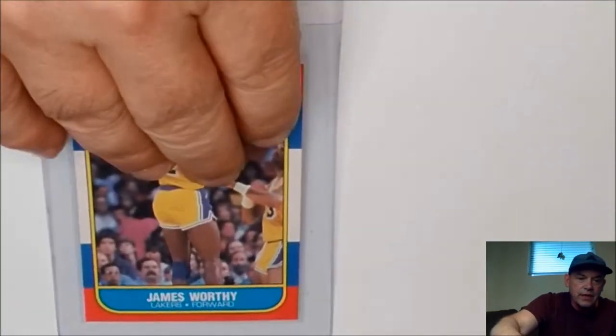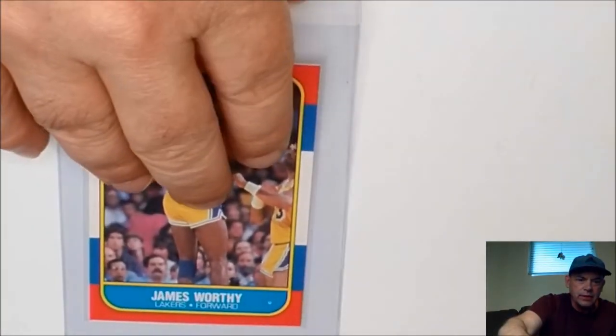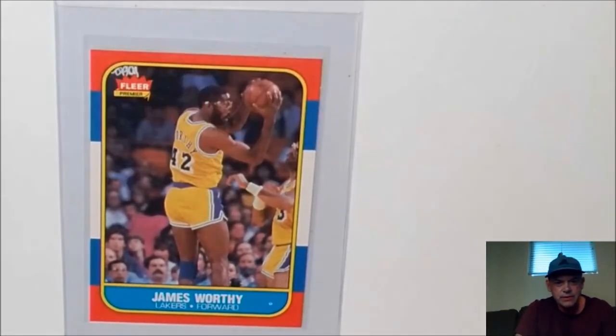Staying with the alphabetical theme, we got James Worthy. Now remember, this submission for I Love the 80s is $99 or less. So most of these cards, if they get an 8, they're worth about $100. So thus not putting in Barkley and Elijah Wan and Karl Malone and then that other guy, what's his name? I can't remember. This one is really well centered.